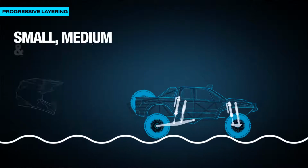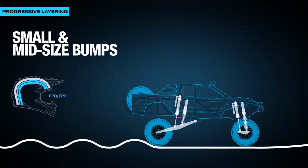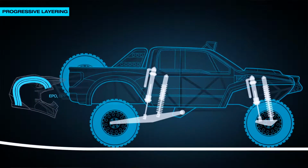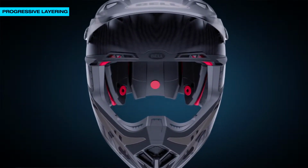A good analogy for progressive layering is a trophy truck. So they're going over small, medium, and big bumps. So our helmet has 3 different materials. Primarily, the EPO and EPP are doing the smaller and mid-sized bumps. EPS is doing the big energy impact. So, put them all together and we're able to get a system that performs across a wide range of impact protection.